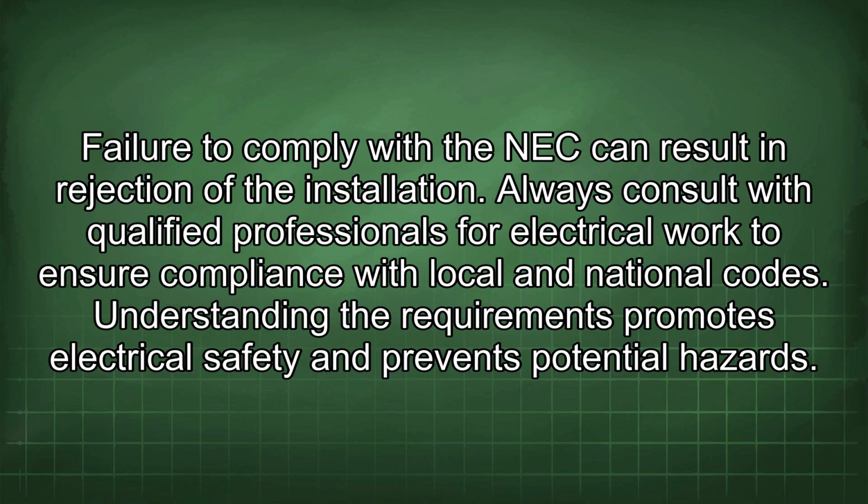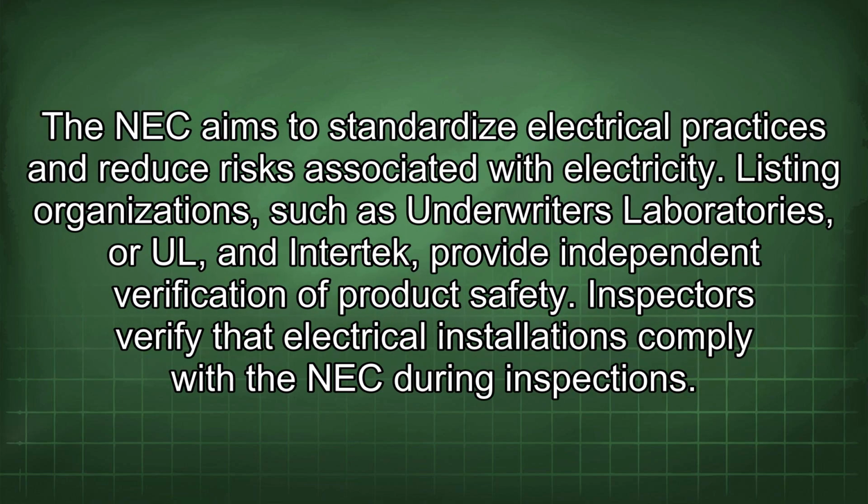Always consult with qualified professionals for electrical work to ensure compliance with local and national codes. Understanding the requirements promotes electrical safety and prevents potential hazards. The NEC aims to standardize electrical practices and reduce risks associated with electricity. Listing organizations, such as Underwriters Laboratories, or UL, and Intertek, provide independent verification of product safety. Inspectors verify that electrical installations comply with the NEC during inspections.